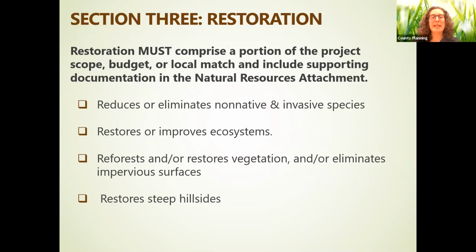Are you reducing or eliminating non-native and invasive species? Are you restoring to improve the ecosystems? Are you going to reforest and restore vegetation, restore impervious surfaces and steep hillsides? So again, give us a plan. An example might be restoring a cold water habitat, or specifics like that would help the NRAC evaluate that criteria. Next slide.